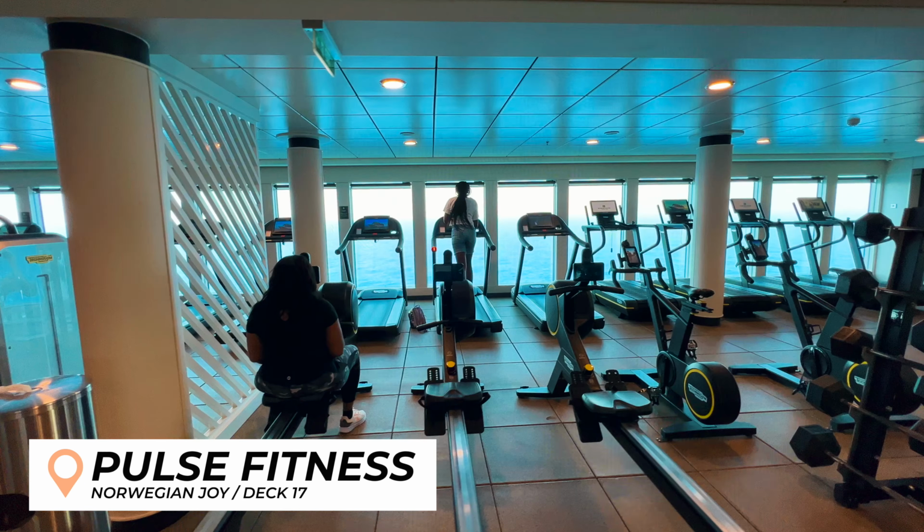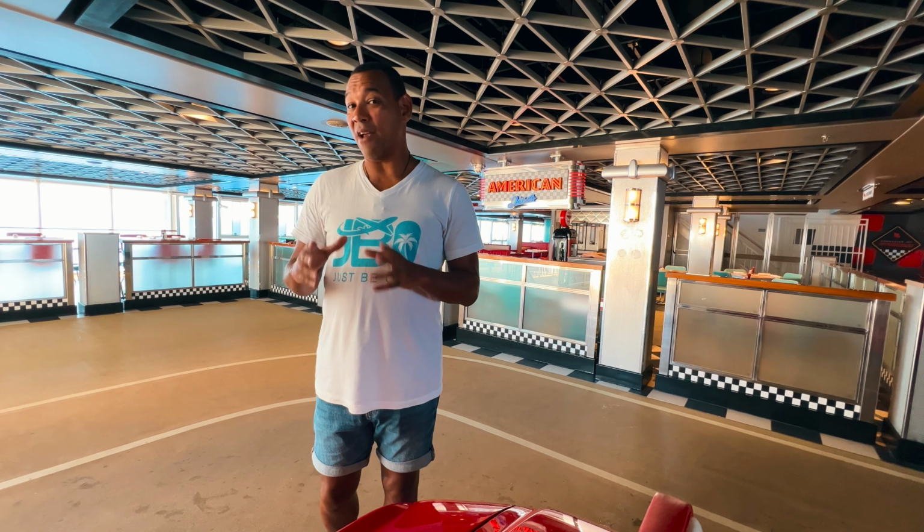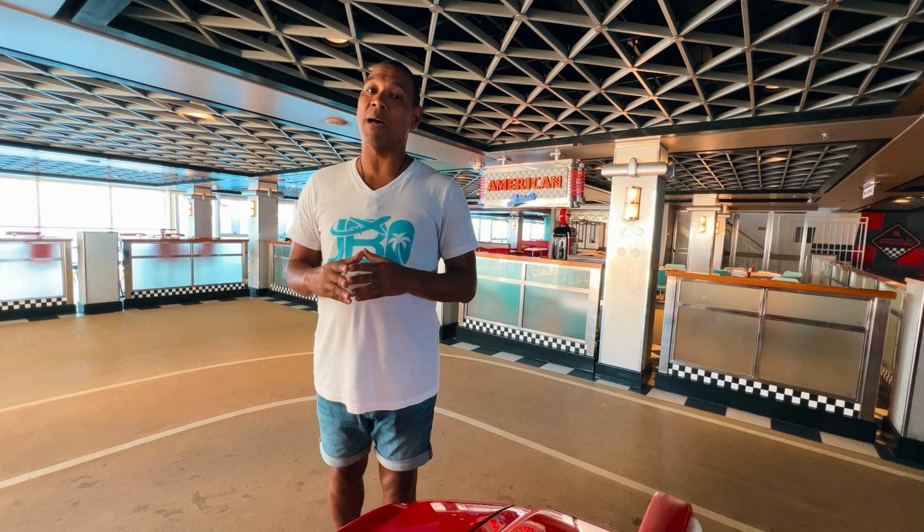Another thing we noticed here on the Norwegian Joy is this restaurant behind us. It is a specialty restaurant called the American Diner. The odd thing about this restaurant is that it serves what the name signifies: hot dogs, hamburgers, chili dogs, sandwiches. But you can get all the exact same food downstairs in the Garden Cafe, and it's served every single time the cafe is open. So we found it odd that they would have a specialty restaurant that you have to pay for separately, and it isn't complimentary on this cruise.